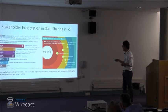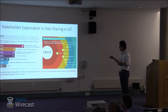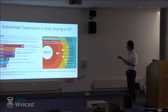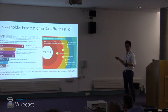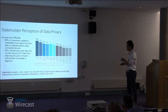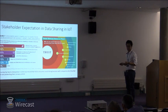For example, more than 60% of people are willing to share their data with a spouse, or more than 40% want to share the data with close friends, but just 14% for the governments or 14% for the ad companies. Okay, so we will take all of these features into our trust platform in order to calculate the trust in the data sharing.